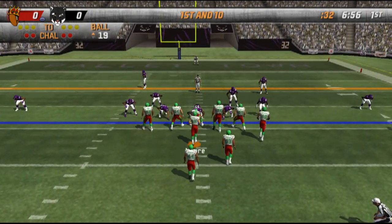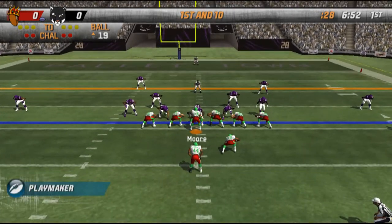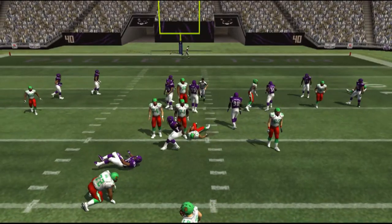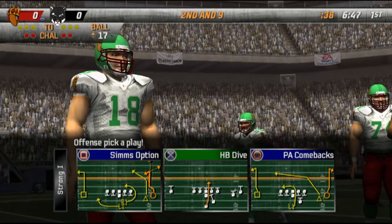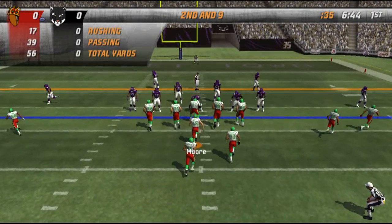Watch the snap now. Let's go. Get it strong. Set. Red. 72. Hand it off to the back. Nielsen is there on the stop at the 17-yard line. Gonzalez takes it up the middle for a yard or two. They're inside the 20. Ball on the 17-yard line.